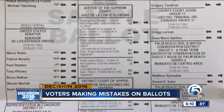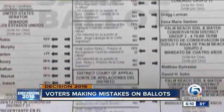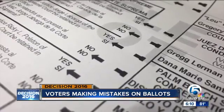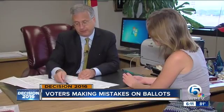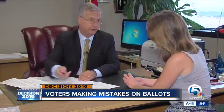Abrams says voters also tend to get confused in the section that asks about retaining Supreme Court justices and judges in the District Court of Appeals, some circling yes and no here. You can only choose one. He also reminds voters you can leave any section you're not sure of blank. If you want to skip a race, you don't know the people, that's fine. Just skip the race, move on. The rest of your votes will count.